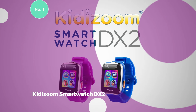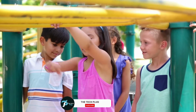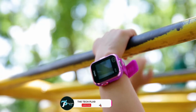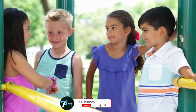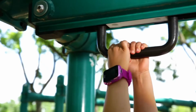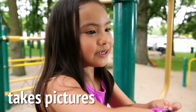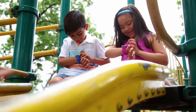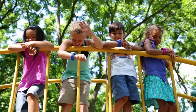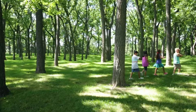1. Kidizoom Smartwatch DX2. The vivofit Kidizoom Smartwatch DX2 stands out as a highly rated kids' smartwatch on Amazon. It has garnered this reputation due to its rich array of features tailored for children. With a plethora of activities, games, and intuitive challenges, it ensures that children remain engaged and entertained throughout the day. Among its standout features is the built-in voice changer, allowing children to have fun with their voices. Additionally, the smartwatch boasts a camera feature, enabling kids to capture photos and videos. Once these moments are captured, they can enhance them with various fun filters.